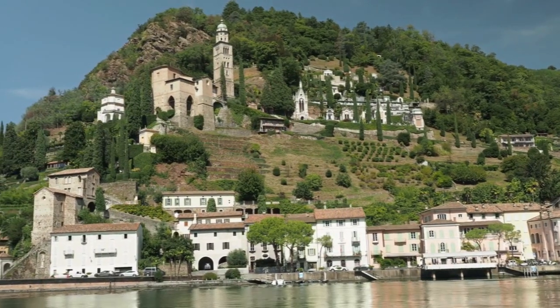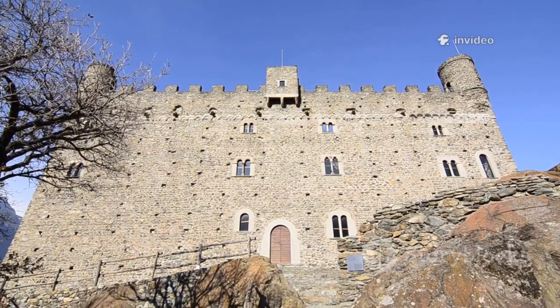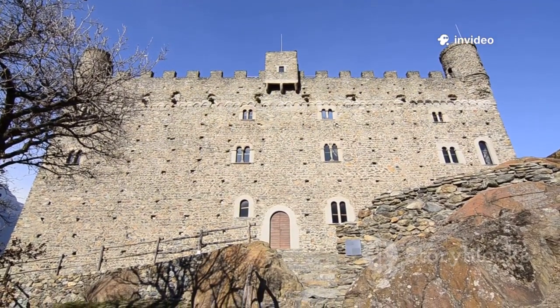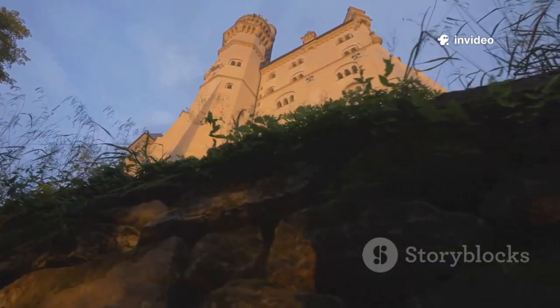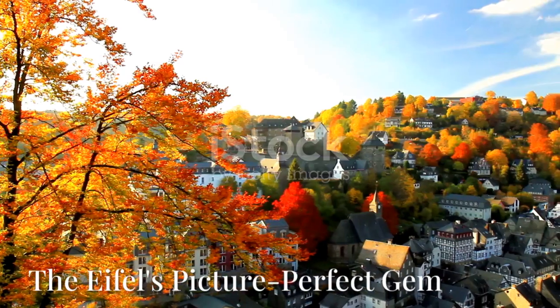Meersburg is where history, nature, and romance meet. Whether you're in an old dungeon or sipping wine with a view of the mountains, it's unforgettable. The mix of castle, palace, and lake is pure magic. Meersburg captures the spirit of southern Germany.